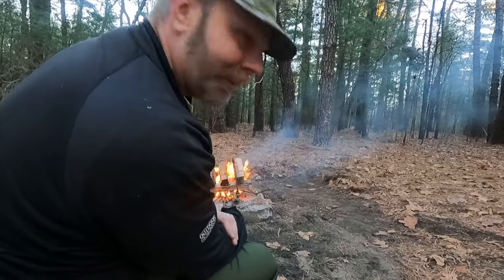A nice little fire. I decided to go ahead and put some of the oak wood that I had on there, kind of a crisscross upside down type fire. But yeah, it's definitely cooling off.